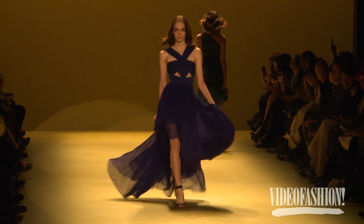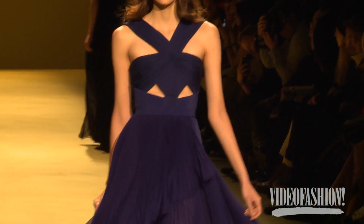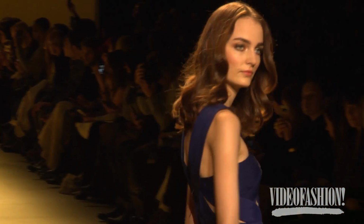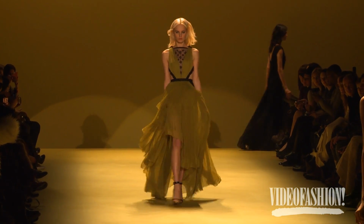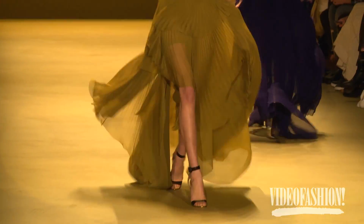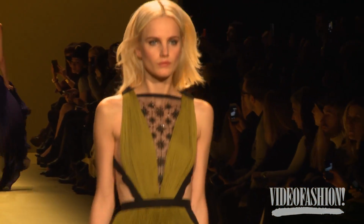There's a different kind of fluidity with Gilles' clothes. There's so much flow, and I think his clothes are about weightlessness. Also, you don't see the structure in his clothes, but in reality, the clothes are actually very ingeniously structured to make sure that a woman feels safe, even if it is a very diaphanous gown.